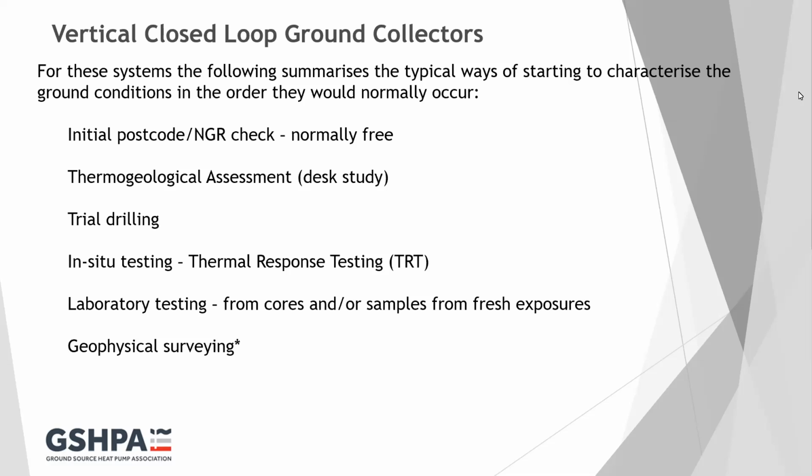The client then organises a thermogeological assessment, a desktop study. That, as I said previously, details what's underneath the site, and that might be all you need from a company like ourselves. And the installer then may use heat pump manufacturers' design tools to work out how many meters a borehole, look up tables, although they're not really ideal, or there's a number of software packages people use. Occasionally there may be trial holes drilled and tested, but we've seen that less frequently.